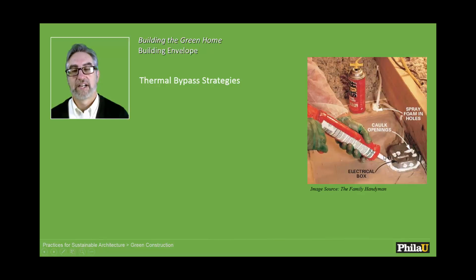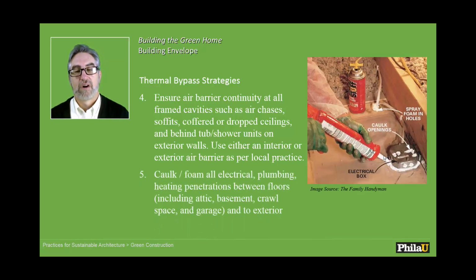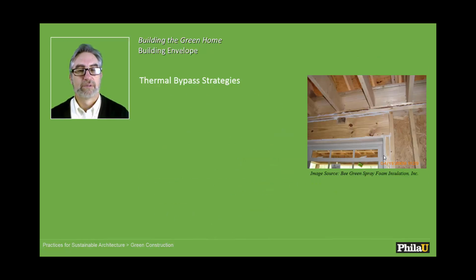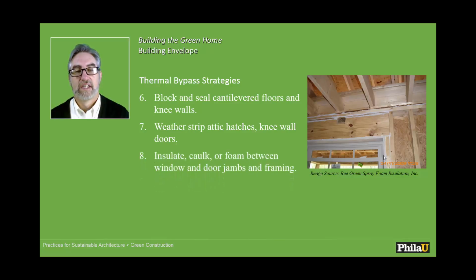This is really a key strategy. I know these might seem obvious to you, but there are plenty of people that are not doing this and therefore compromising the work that they're doing. And so caulking around all of these outlets is really pretty critical. Block and seal cantilevered floors and knee walls. Cantilevers, of course, are great, but they bring opportunities in for air infiltration. Weather stripping is key. Watch your knee walls.